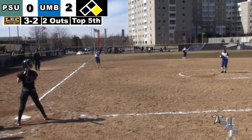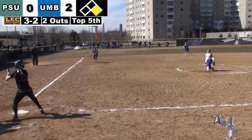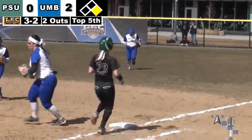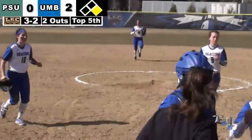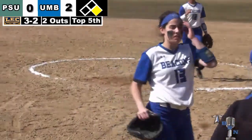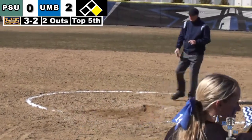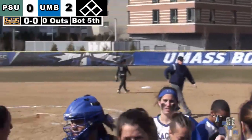Greenspan looks in. And that one grounded towards second. Danahy picks it up, flips to first, and that will be it. So they leave a runner on base once again in 5 innings. Panthers with 4 base runners, and they are 0 for 6 with runners on base so far. So the score remains 2-0 in favor of the Beacons after 4.5 innings.